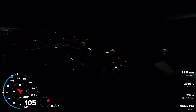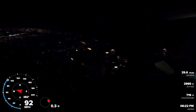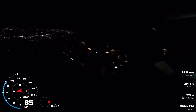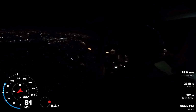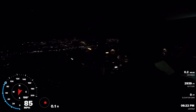Very important to make sure you have good electrical at night, good battery, good alternator, working flashlights. If we lost all electrical now, the aircraft would still fly. We probably would be without light. We would lose radios.